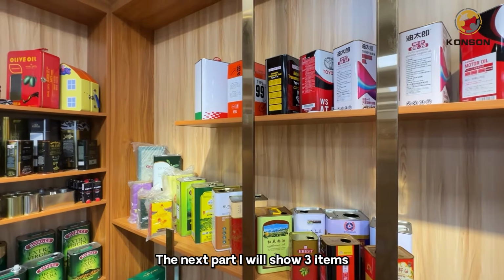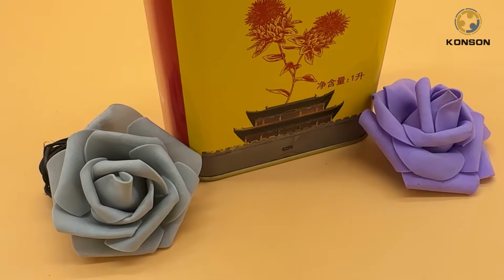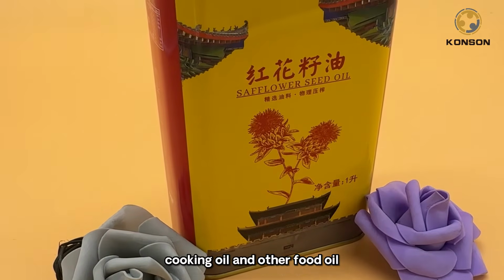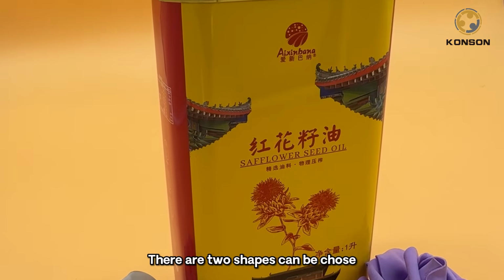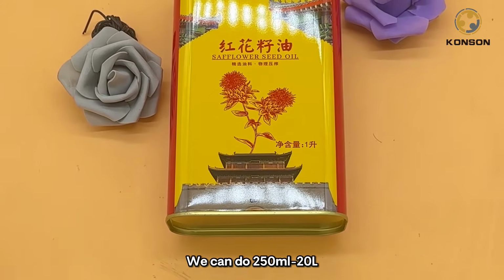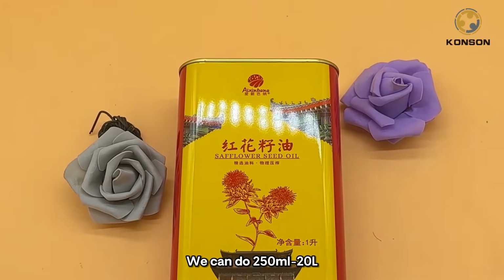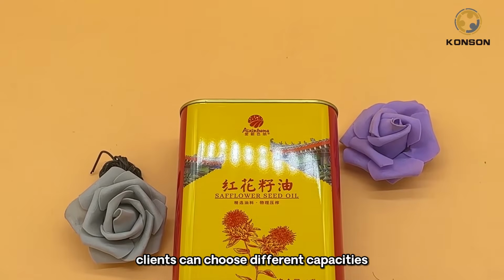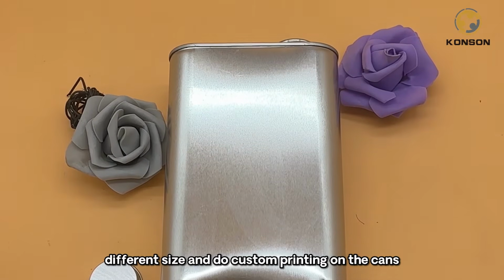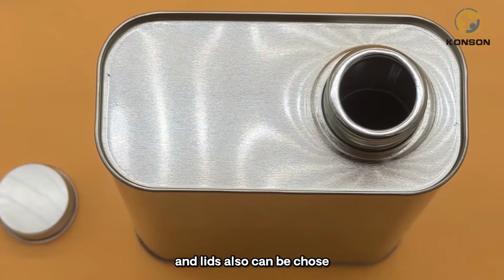In the next part, I will show you 3 items of our many food cans. First is our oil cans. They are used to store olive oil, cooking oil, and other food oil. There are 2 shapes to choose from, rectangular and round. We can do 250 milliliters to 20 liters. Clients can choose different capacities, heights, and sizes, and do custom printing on the cans. Material is tinplate, and lids can also be chosen.